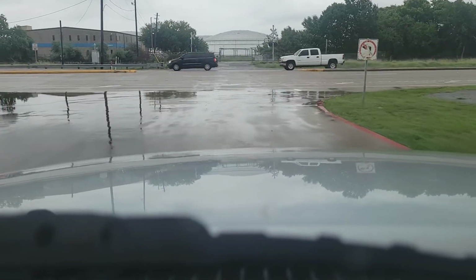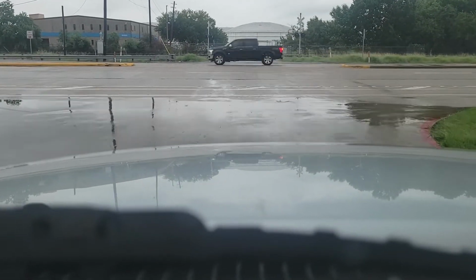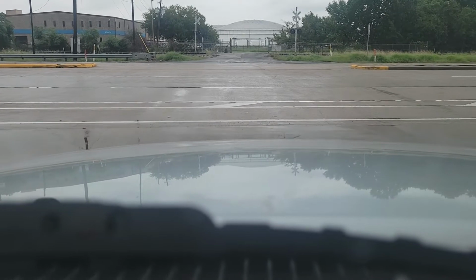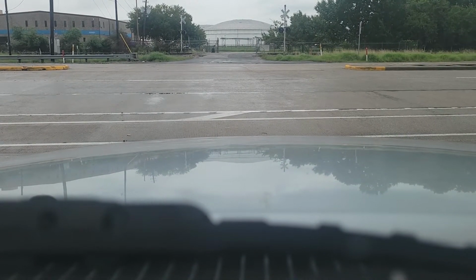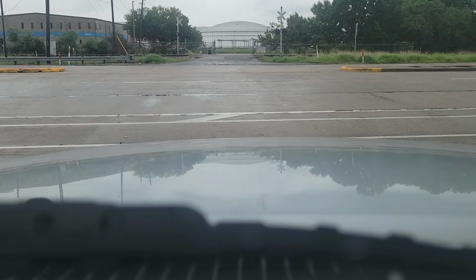Alright, so you'll see here I'm pulling out of the DPS, and he is going a bit slow. So we're going to cut forward. I'm going to have to pull over on the side of the road and wait for him to pass me. We're still going down Highway 3.